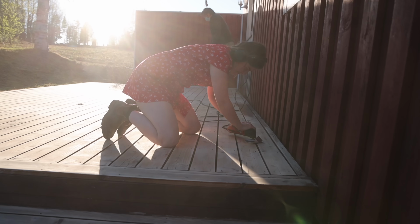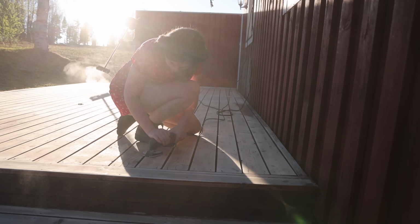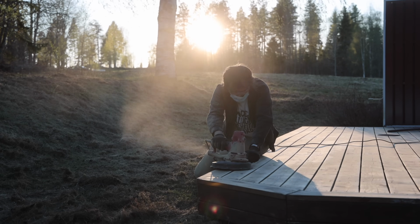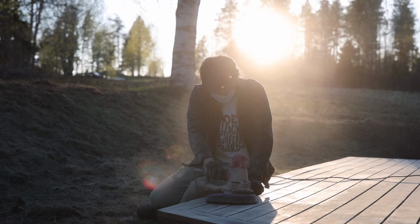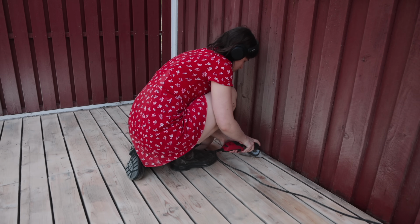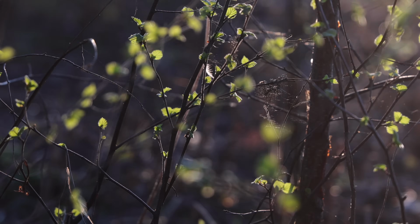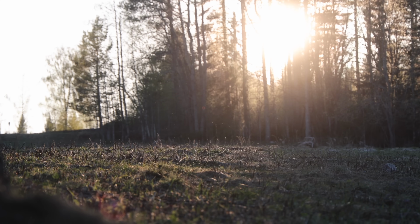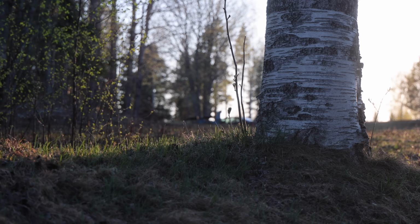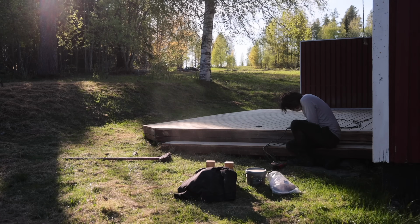So Juan and I then sanded everything down to the original wood. We used a light coloured protective oil, and it honestly looked like a brand new deck. Leaves don't come into full bloom until June, so often we get warm weather before it even truly looks like spring.